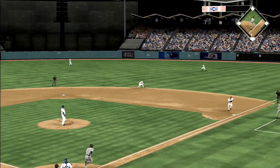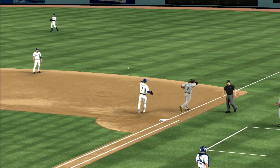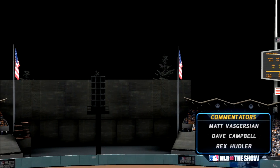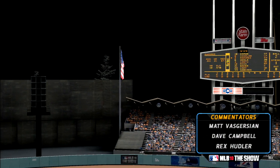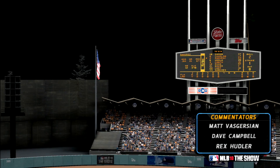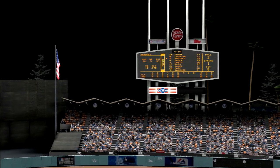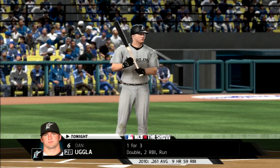Now a fastball hit on the ground towards second. And the throw to first is in time, so the leadoff man is gone here to start inning number 7. A shot here from above showing, well, let's call it an empty seat or two. Matt Vasgersian, Dave Campbell, Rex Hudler with the call here in this one. So one gone now for Dan Uggla.